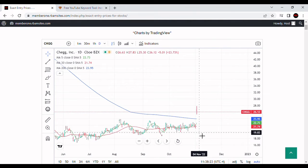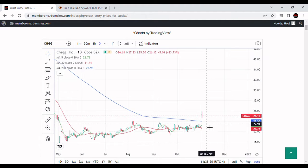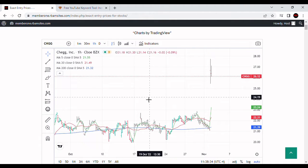Now, could it be short covering? Yeah, but this doesn't look like short covering to me. This looks like people who have finally gotten out of the way, and there's a lot of pent-up demand to buy this stock. Now, I could be wrong, but that's my opinion, for entertainment purposes only.